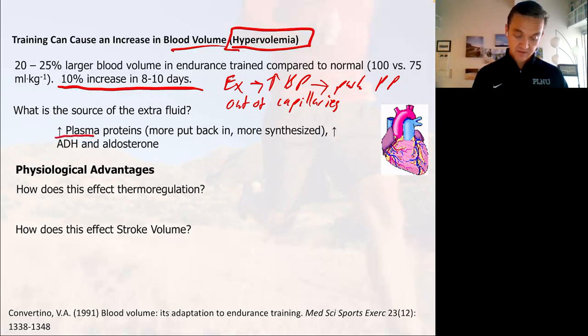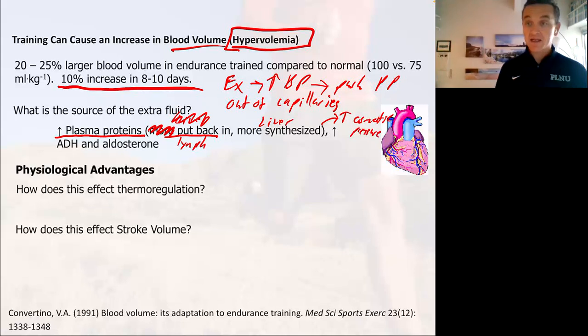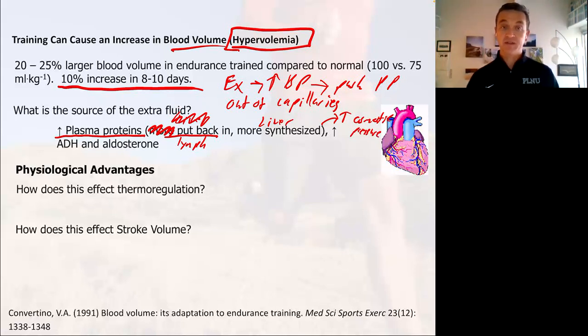So we get an increase in plasma proteins. How? Not because the liver puts more back in, but the lymphatic system puts them back, right? The ones that were pushed out get put back. And then the liver synthesizes more. Okay, so we get more plasma proteins, and because of this, we get increased osmotic pressure in the blood. So that means the blood can now hold on to more fluid. It has the ability to do that, okay?